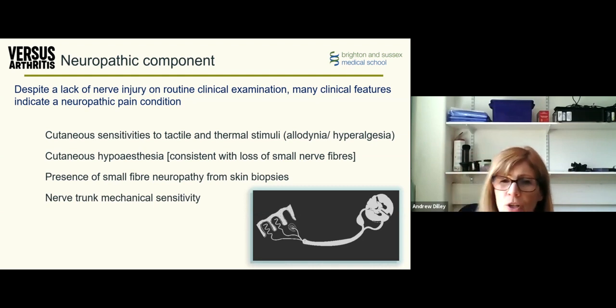So in other words, you become acutely aware of light touch perhaps to the skin. It becomes almost a pain stimulus rather than a pleasant touch. That would be allodynia. Or you would have an excessive painful response to a noxious stimulus. So for example, if someone stuck a needle into you, it would be excessively painful.